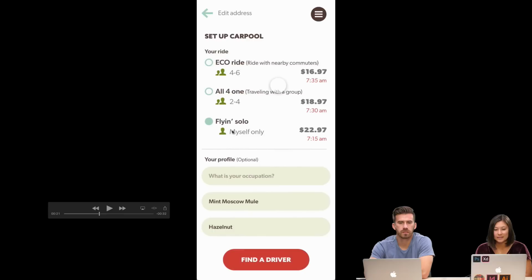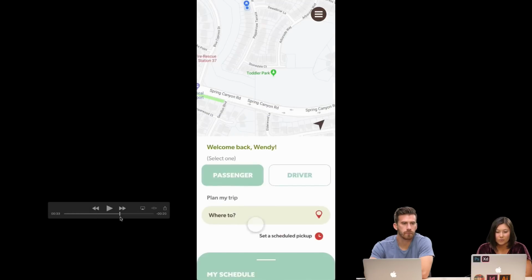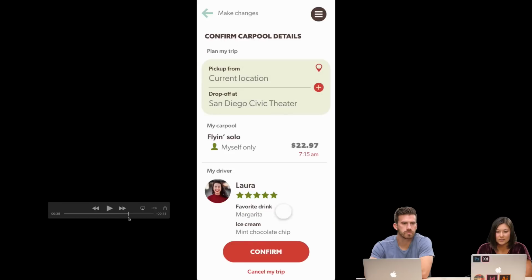Yeah, I also like some of the language is kind of fun, like flying solo. If it's just you. I feel like copy is also a nice thing to play with sometimes. It can give your app a certain tone, based off the language that you use. Absolutely. So I like that. Cool. Yeah, and it was interesting to see that you could pick your own driver. Yeah, I like that.